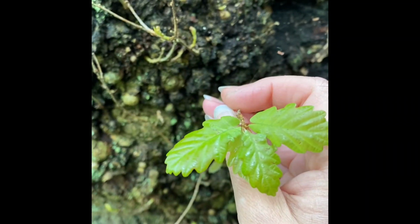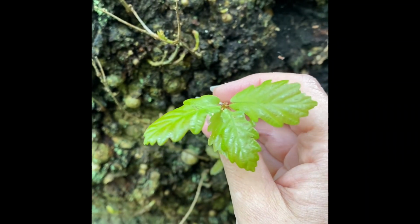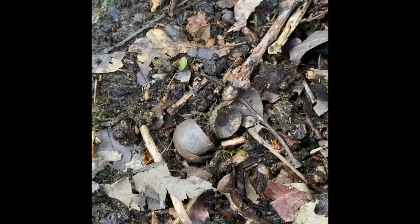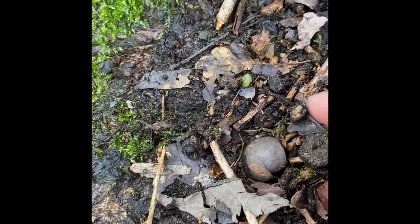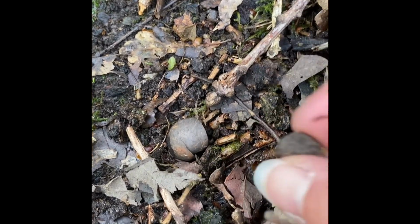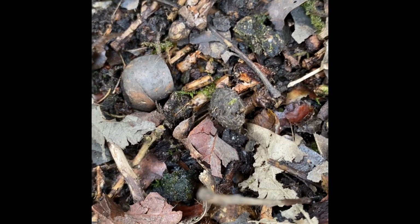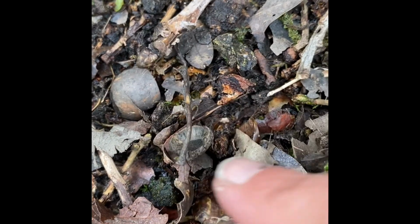The first tree I'm going to look at is an oak. You can see this from the shape of the leaves, quite distinctive lobed shape. Also, if you look on the floor, you can see the remains of acorns from last autumn that have fallen down. You can see just scraps of the acorn itself and the cups that it sits in.